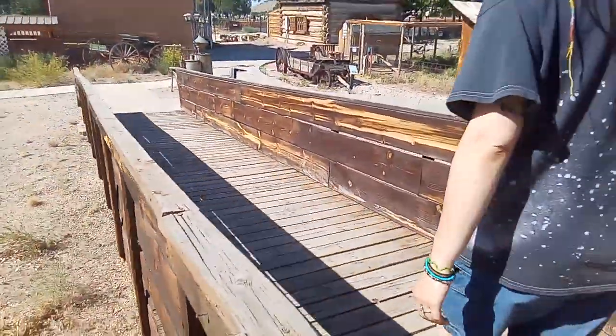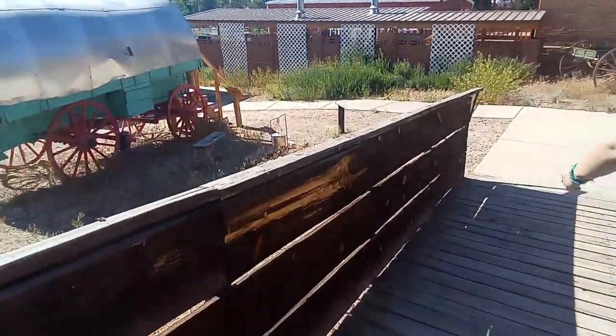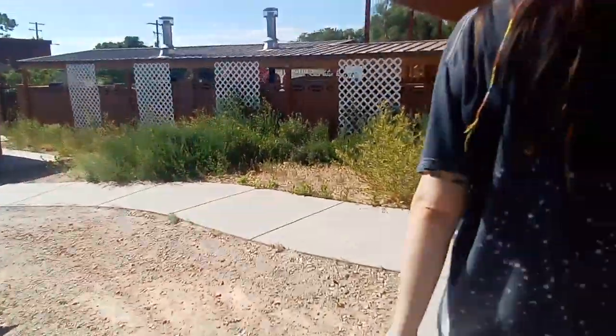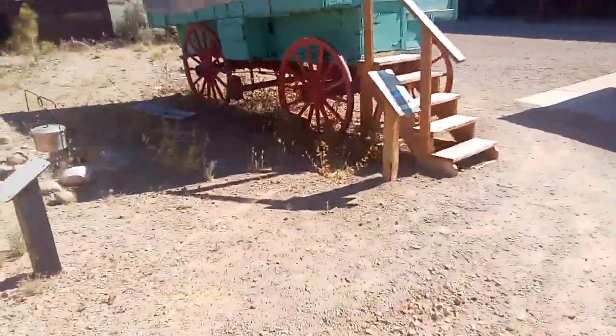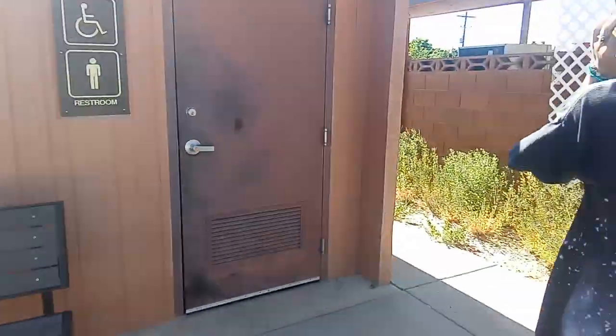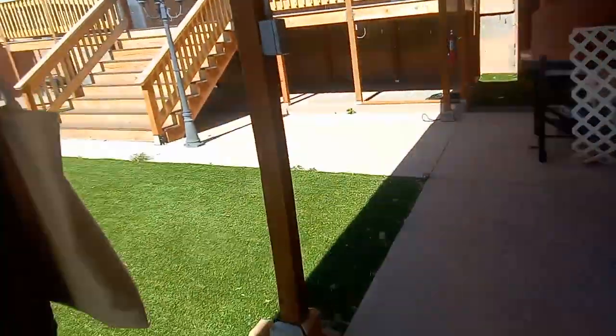Oh, there's the back of the house. There's a gate on the back there. Oh, yeah, there is. This is an old wagon, too. Where they moved the sheep. Oh, already open? Yeah, this is basically it.